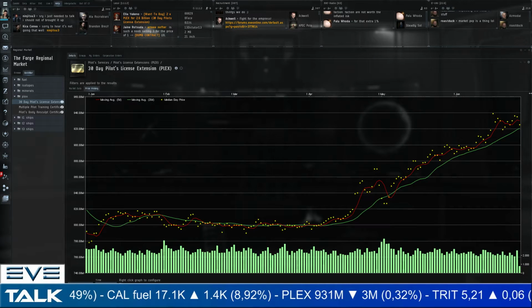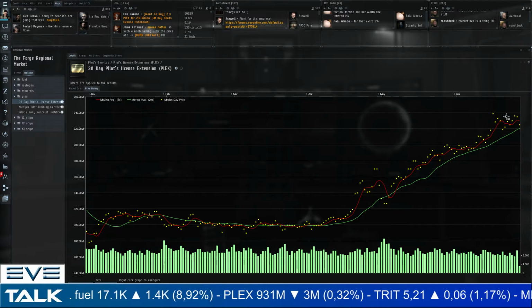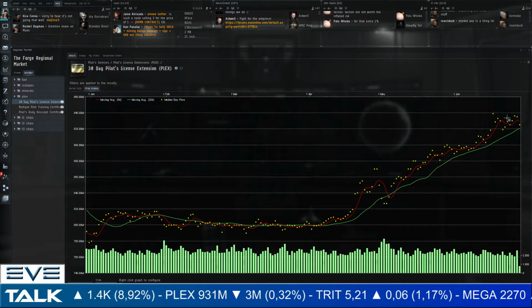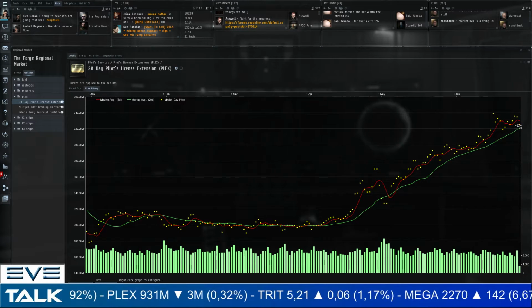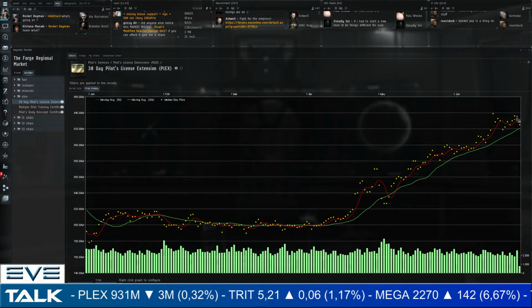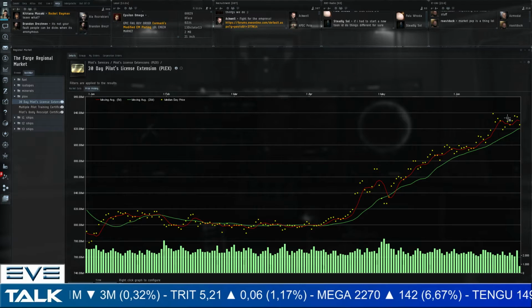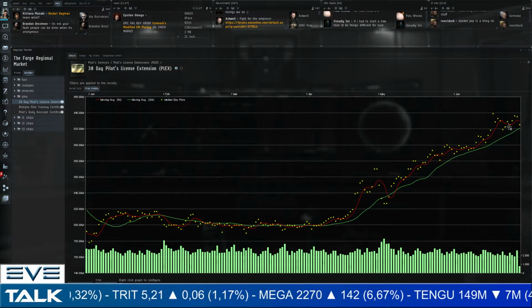Maybe we'll see a last spurt up before the release, once TCP comes out with a bit more information on that. They start to drum up the hype drums. Then we could actually see a little spurt up here for plex. If you expect that, you could try to take advantage of it, but honestly 930 to 940 million is already quite a bit, so I'm not actually going to make a move at these prices.